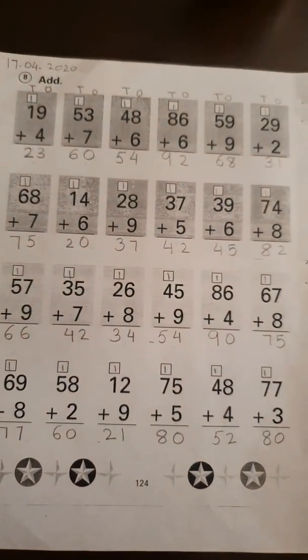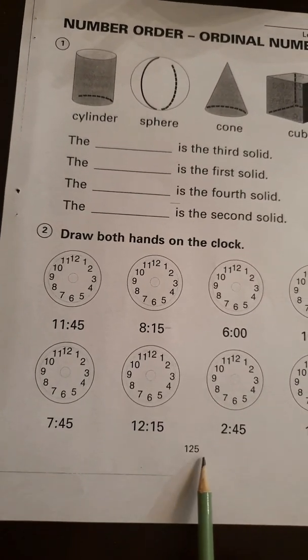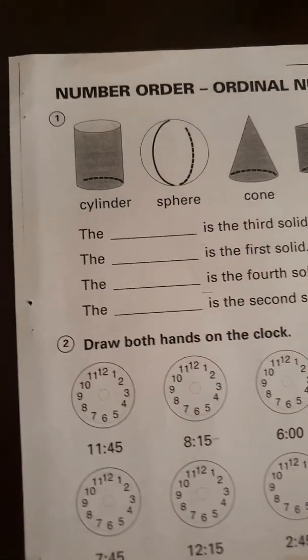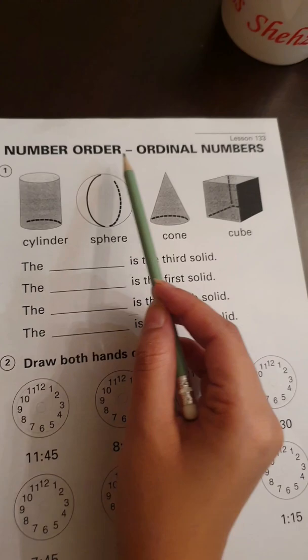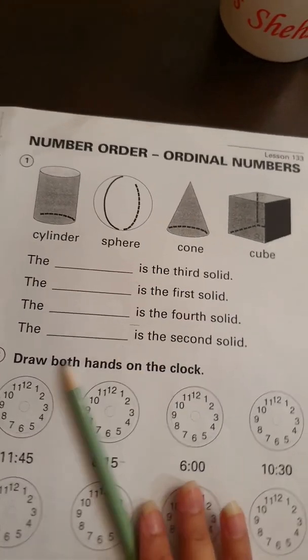I hope all of you got these right. Guys, now flip your page and go to page 125. And let's read what it says. Let's read the title first. It says number order, ordinal numbers. Now let's revise ordinal numbers first.